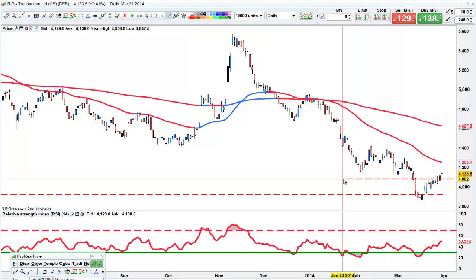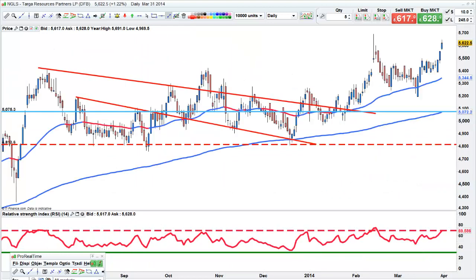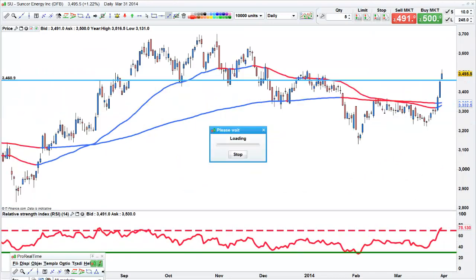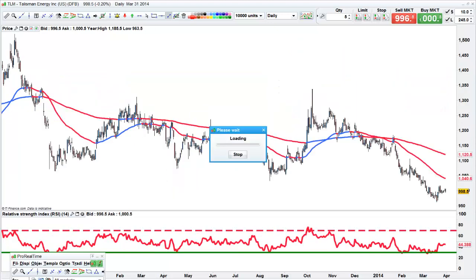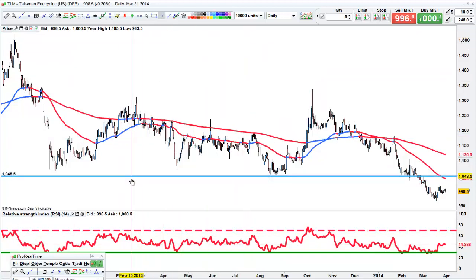Why are you so interested in the oil stocks at the moment? Because oil's holding up well, and the sector seems to be in favour at the moment. As we click through the different components, you'll see NGLS was messy but picked up. Suncor. A bit of a scrappy chart. This is potentially too risky.